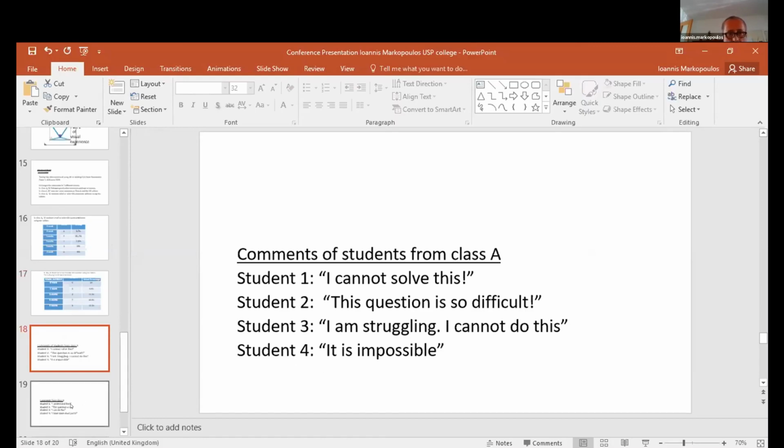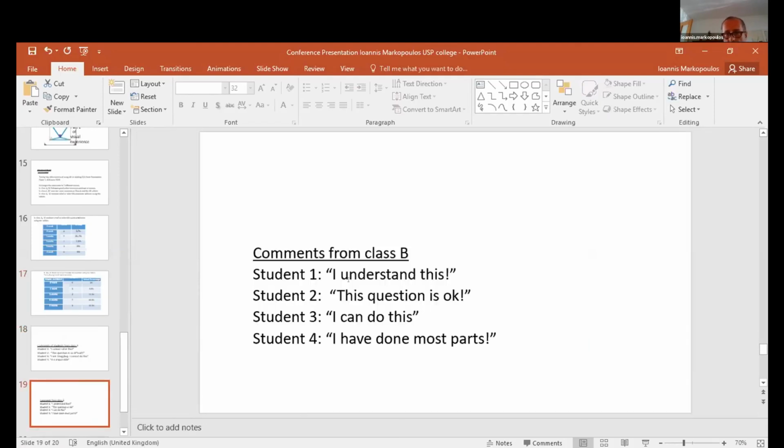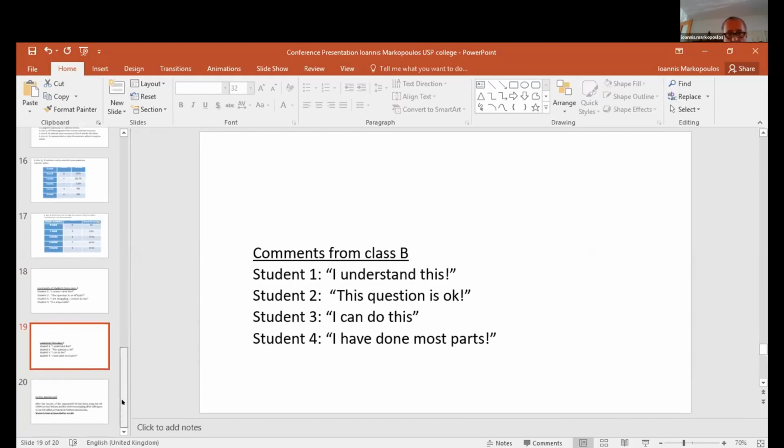Okay, now the other class with the fantastic results. Right, I understand this. This question is okay. And then this really positive, I can do this. And this as well was very positive. I have done most parts. And I was really pleasantly surprised because, you know, this works. They can see maths in a different way.